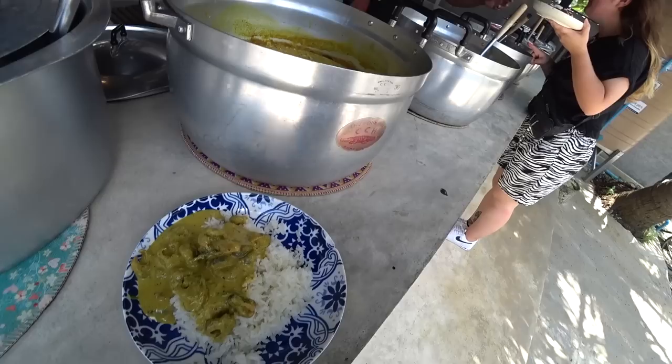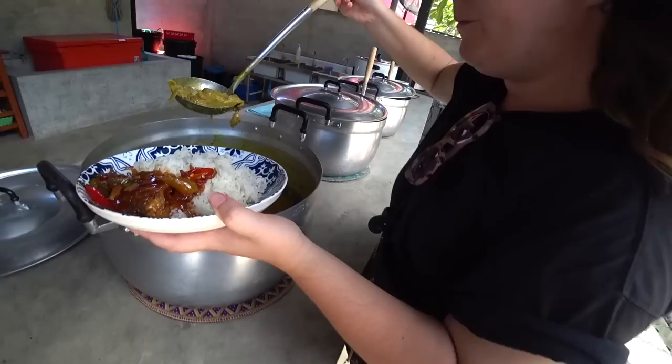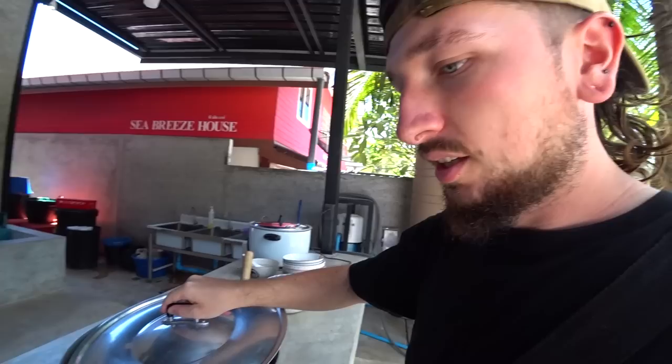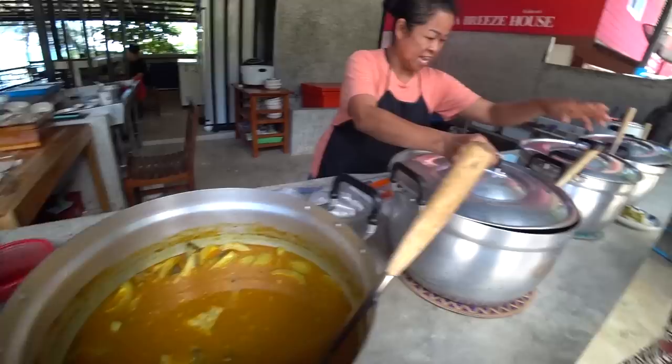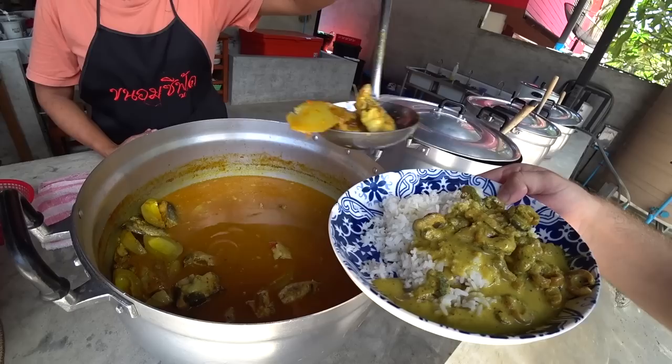Look at that. So you can get two, so I'll get on the other side. This is seafood again. What's this one like? Chicken. Another chicken curry. You've got to love this, haven't you? I don't know which one to get for my last one. Maybe either the geng som or the... Geng som. Maybe this one. Okay, I'll get some of this. Sorry, it's hectic. A couple of crab. Perfect.